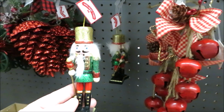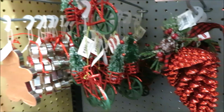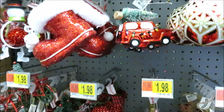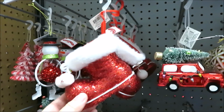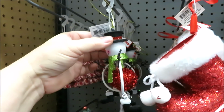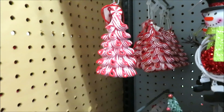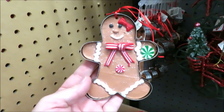Down here they've got the bells, some nutcrackers, some red glitter pine cones, and a really cute little bicycle. They've got more vehicles in red, the red truck, and up here in, I'm thinking it's a Jeep. You've got the little Santa's boot. That's really cute. This little snowman, I remember him from last year. And then the very tiny peppermint tree. And down here, the little gingerbread characters in a cookie cutter.